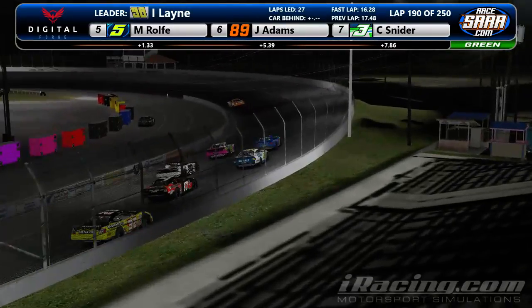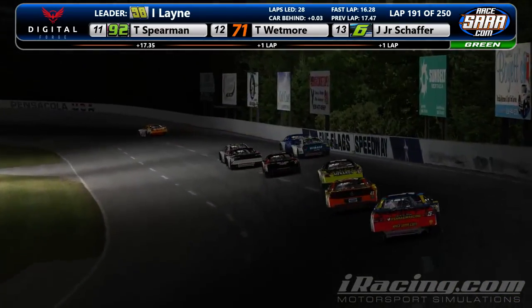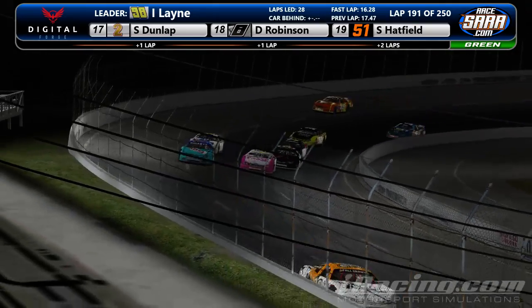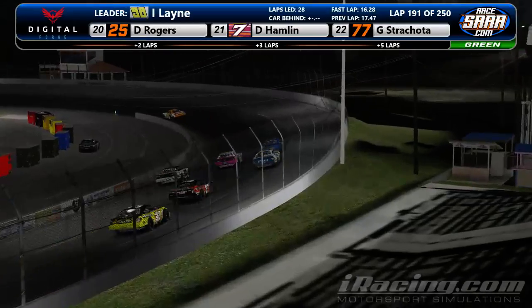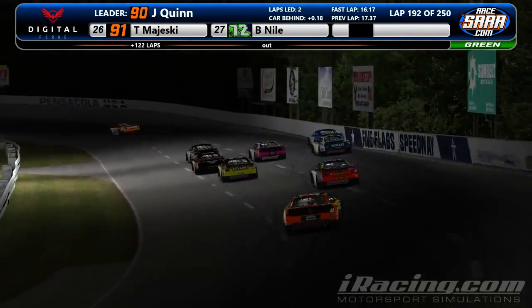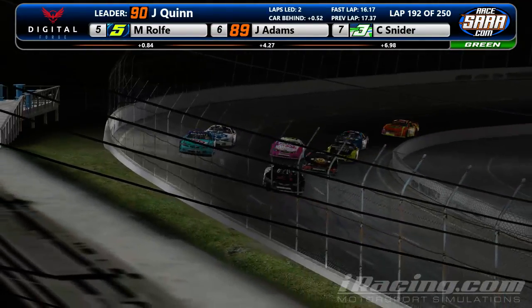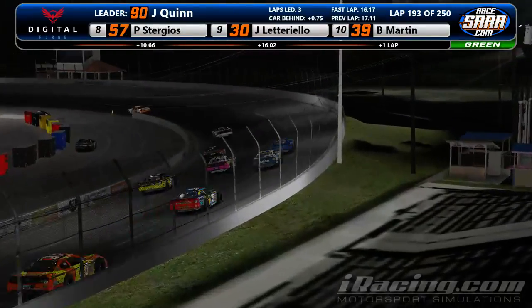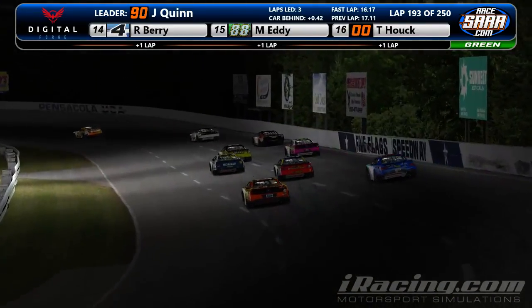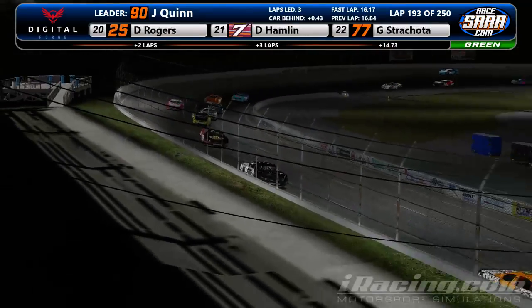Into the front stretch, into lap 191. Less than 60 laps now remain, folks. And a shake up there. How about that? Joe Quinn finds a way to the inside in turn 2, and he's going to go to the race lead. Tim Bills sneaking by the 3-wide action on the inside. Off of turn 4, it continues into the front stretch. What a devious move by Joe Quinn to stay in that low groove. Ian Lane was way up on the high side, and Ian Lane has since fallen back to 4th position. Quinn has taken over the race lead.